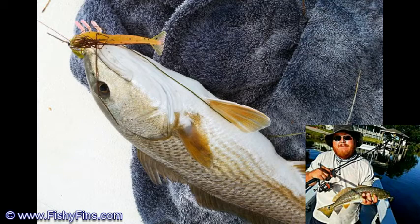They're burying in, and that's why you see the reds rooting so hard when they're tailing. They're trying to pop these shrimp up out of the mud. So number one, you're mimicking that dug-in shrimp look, and then the legs, he molded the legs a certain way to where when you creep along the bottom, these legs will actually walk.